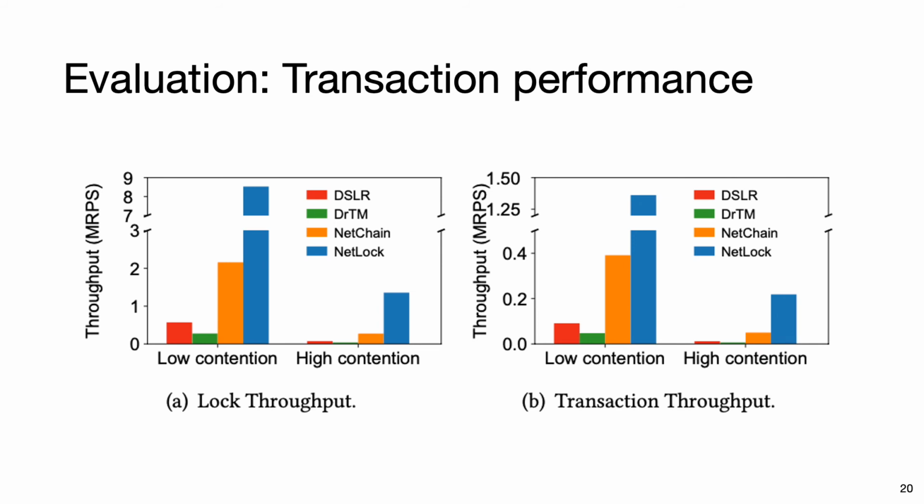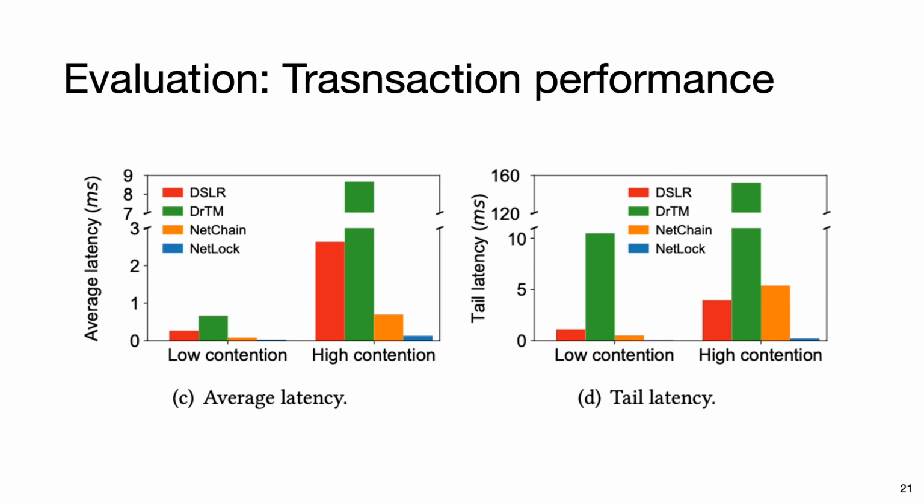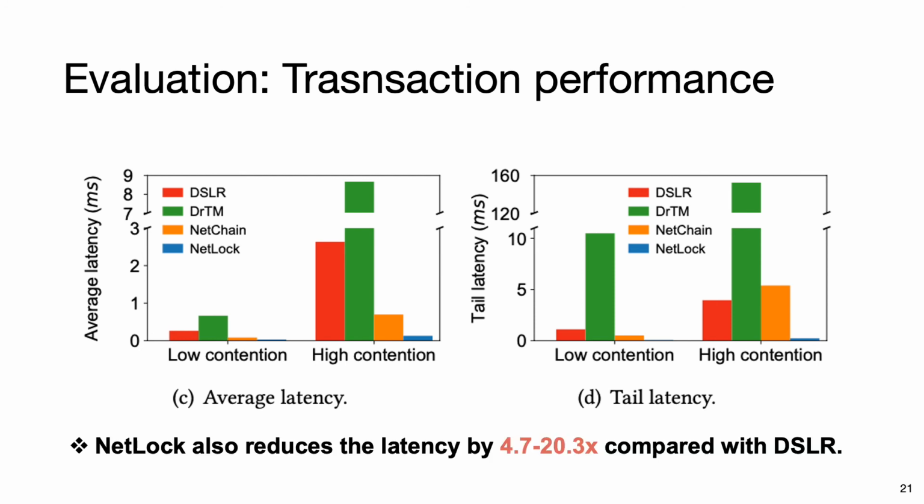Here is a comparison between NetLock and existing solutions. And we use the TPC-C workload in this scenario. The left figure is for lock throughput, and the right figure is for transaction throughput. In both cases, we can see that NetLock outperforms other approaches a lot and improves the throughput by up to 18 times compared with DSLR. NetLock also has very low latency. It has much lower average latency as well as tail latency compared with the other three solutions, and it reduces the latency by up to 20 times compared with DSLR.